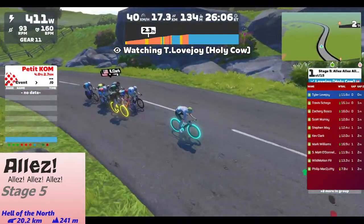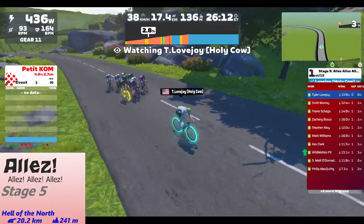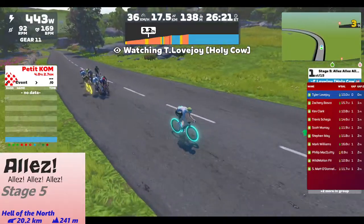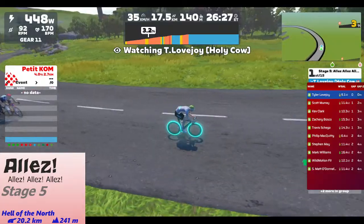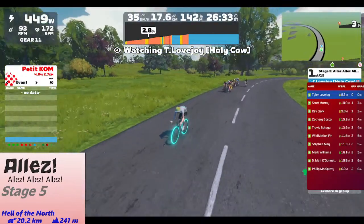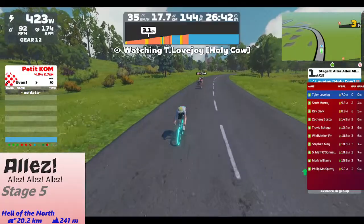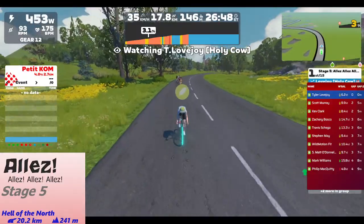He's already setting a pretty high pace here at the very beginning of this KOM section. Holding 5 watts per kilo here on the flats. But maybe it's too much too soon. Or perhaps he's doing something more that we don't know. How much does he actually have in the tank? He's certainly emptying it pretty quickly here, and is already pulling a small gap on the field. Looks like Scott Murray is seeing it and is wanting to close that down. Kevin Clark as well, and Zachary Bosco right up there with him. But this gap is still holding.